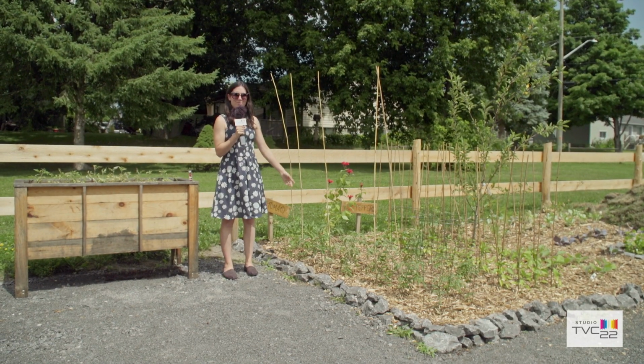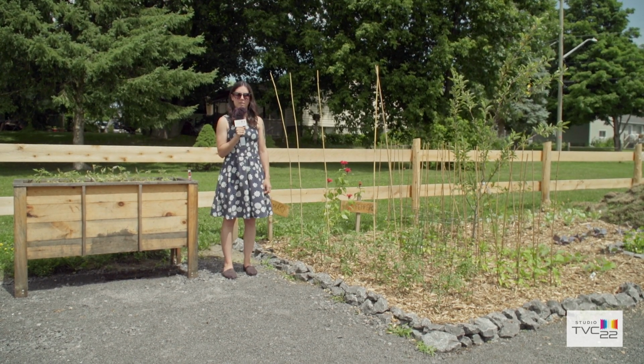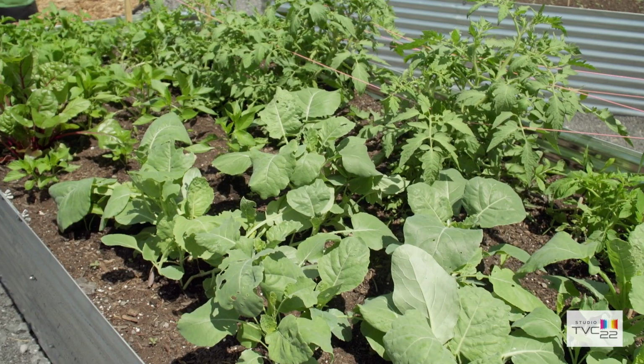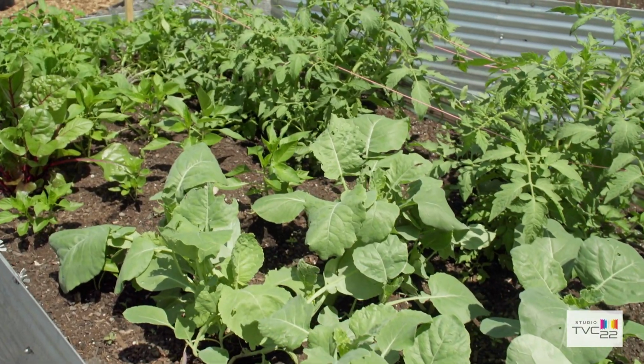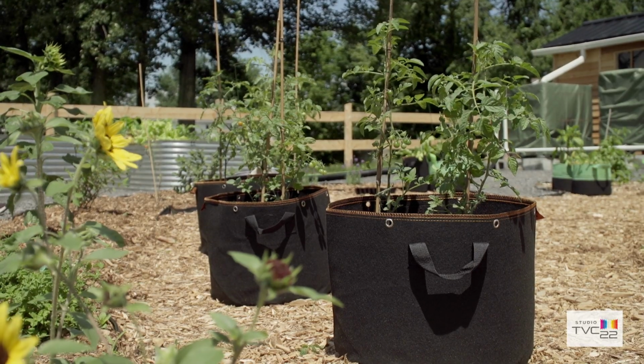So this is one of our donation beds as part of our donation program to give back to the Rockland Food Bank. So we planted tomatoes, peppers, eggplants. We have 2 fruit trees for apples as well. So we're really excited to be able to give back to the community.